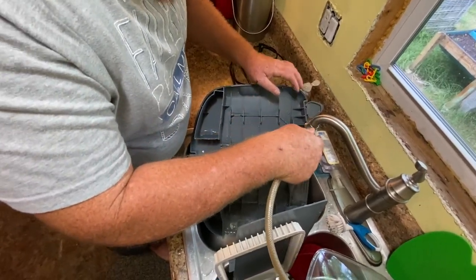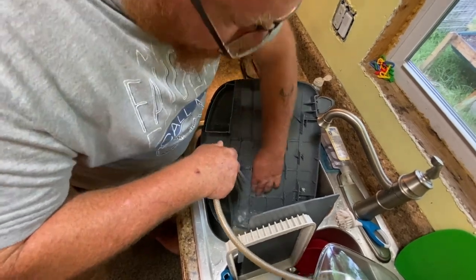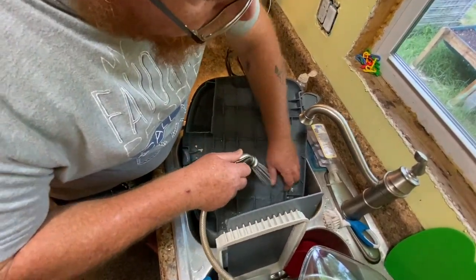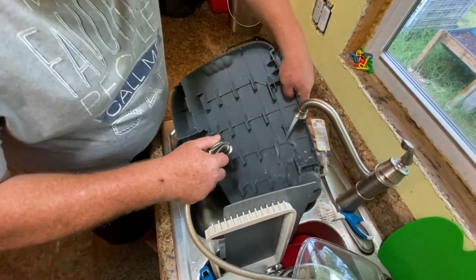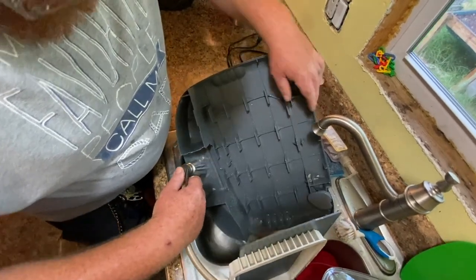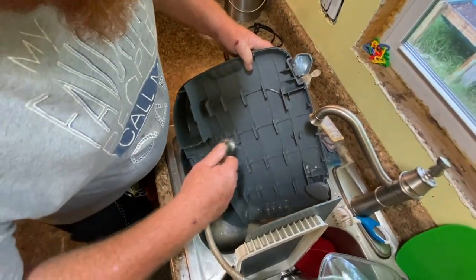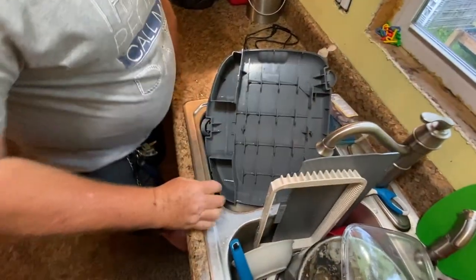Yeah, that's going to need a good little scrub. Yeah. But it's so easy to clean. Yeah, it's a lot easier than the styrofoam ones. Yes. I'll give it that much. I'm really kind of happy with this. The cleanup was real easy.